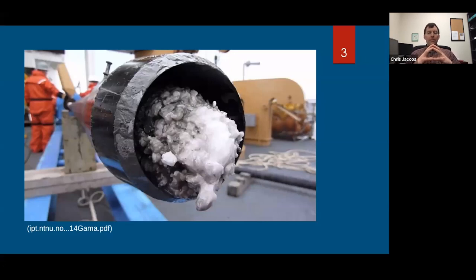One of the primary conditions that promotes hydrate formation is when gas is at or below its dew point temperature with the free water present. So I mentioned the free water is an important thing to have. If you have free water, you're likely to get hydrates.